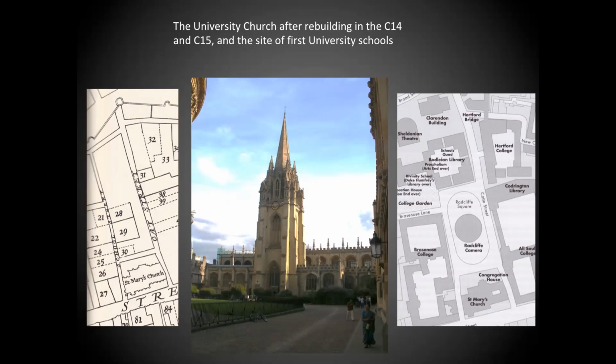I've known these buildings for longer than I like to think, and it's been absolutely fascinating to go once more into the details of how they were built and how gradually you have this collection of university buildings, which to my mind is unmatched, let's say, anywhere in the world for historical and architectural interest.